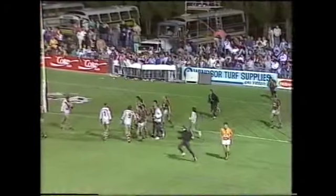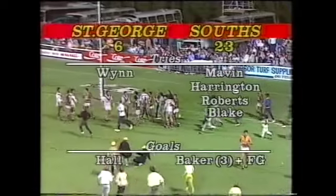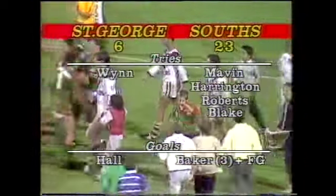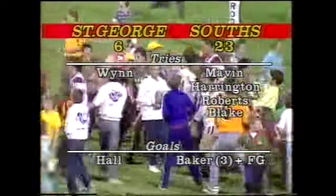So what has been a desperately disappointing performance by St George culminates in them going down the gurgler and being beaten by a South Sydney side by 23 points to 6. And a big win to South Sydney there over St George. A very solid victory, that one.